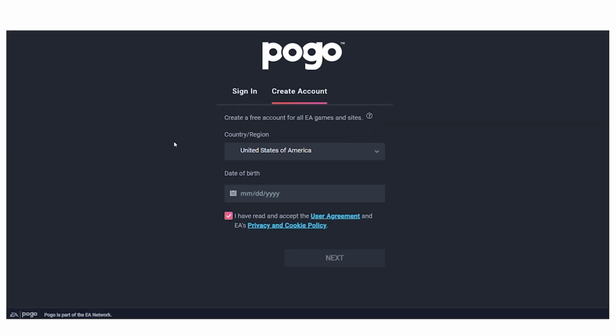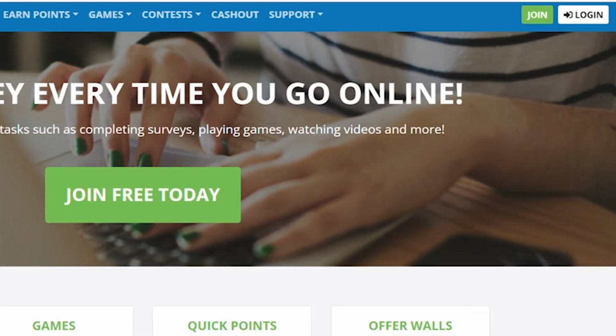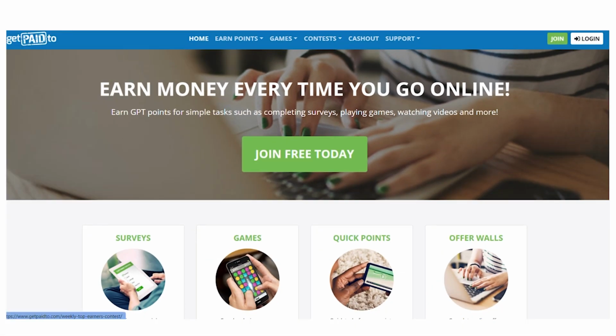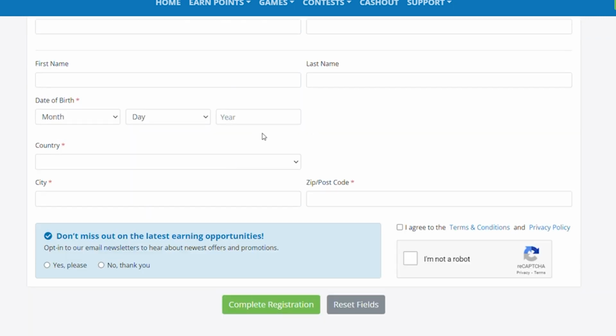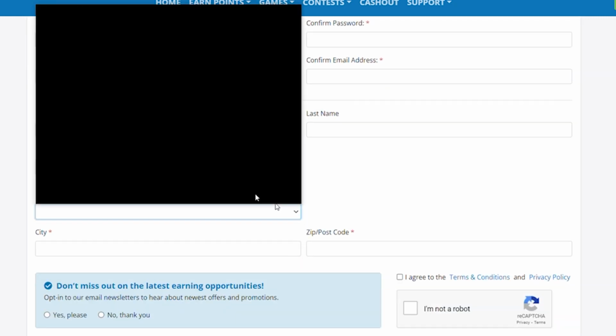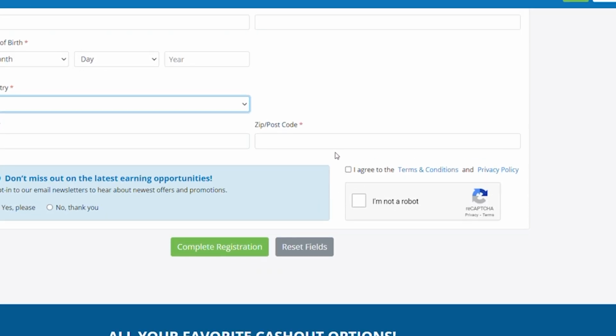GetPaid2.com is the third app and website where you may earn money online. Now on this website, you can just click the blue button to join free today, and then you'll be sent to this page where you can enter your username, password, and email address in a few simple steps. And you can see here the country they accept, which is basically all countries in the globe. Once you've done that, just click on I'm not a robot, I agree, and then finish registration.